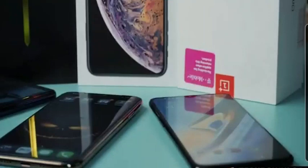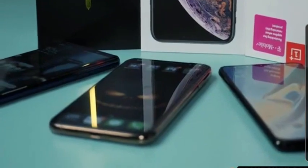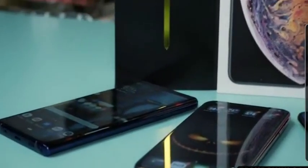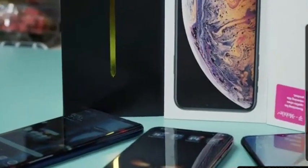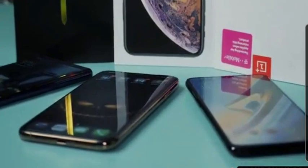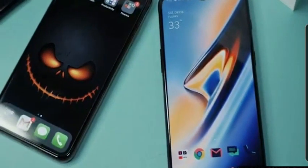Versus video for OnePlus 6T and the iPhone XS Max, and also the Samsung Galaxy Note 9. We're going to be comparing these phones in a couple of different categories so you can have a better understanding of how they perform in these categories, and also you can use that information to decide which phone is right for you.